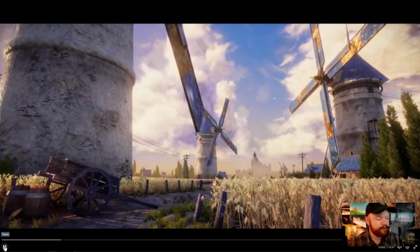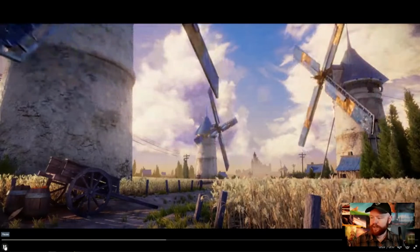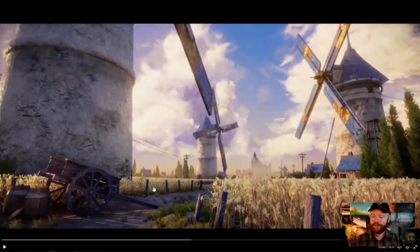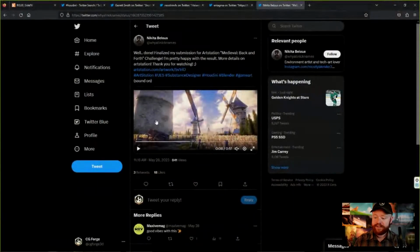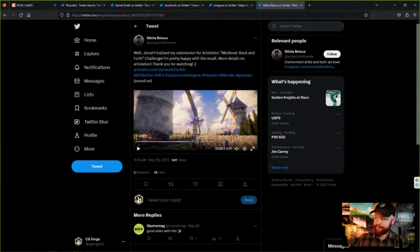Let's see if there's some wind. Yeah, there is. And the wind looks nice, just a calm little breeze, which feels appropriate for this kind of scene. Okay, so really great stuff today. This again was done by Nikita Belos, or Belus, either way.